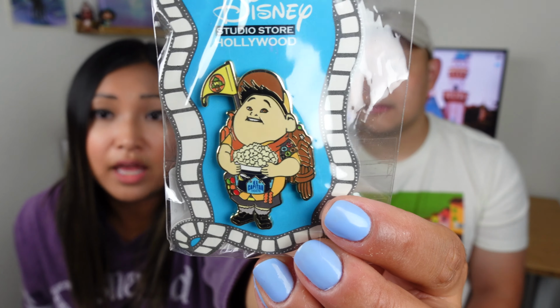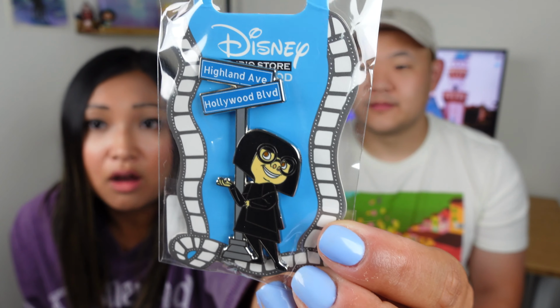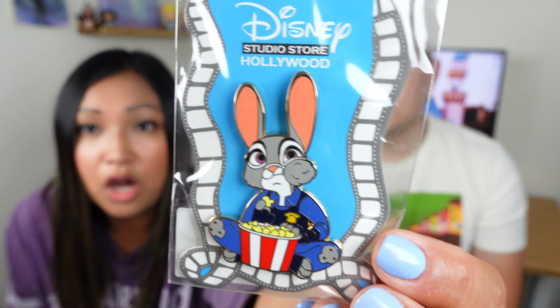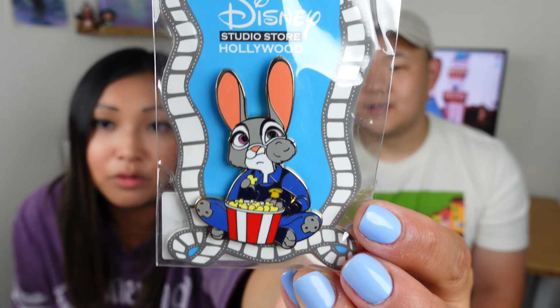I got Russell and his popcorn bucket, super cute. Might give that to my cousin Kyle. I've got Edna Mode at Hollywood and Highland. And I also got Judy Hopps eating her popcorn bucket. And I love how her cheeks are full of popcorn. Her hopcorn pot. Her hopcorn!